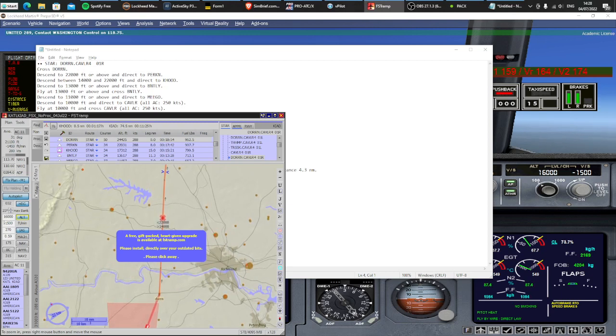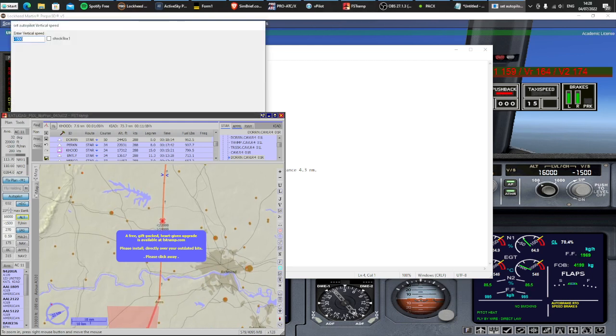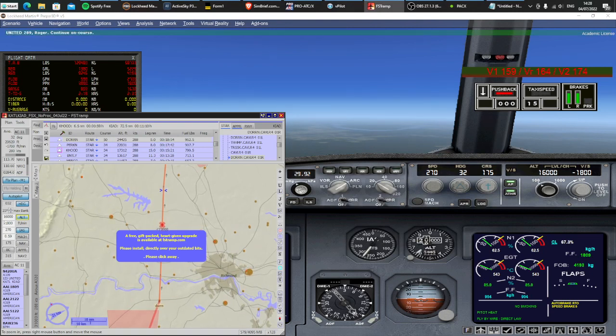Alright, we're going to 1875. Gotta have the US phraseology. Looking good. I might just increase our descent to like 1800. I'm just managing the vertical profile. I could probably let TRAM do it, but I think I'm just going to do it myself, to be honest with you. We know what we're doing, we don't really need it.